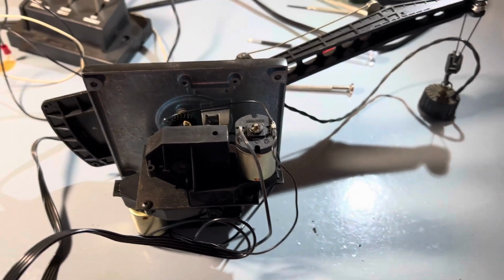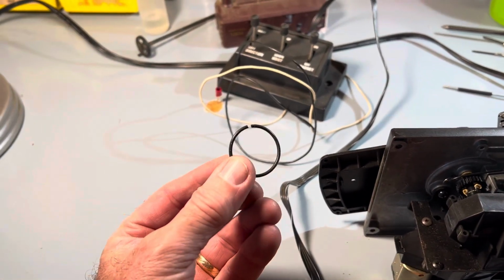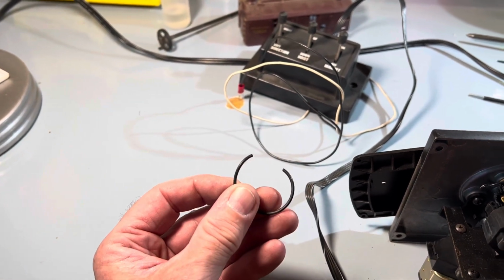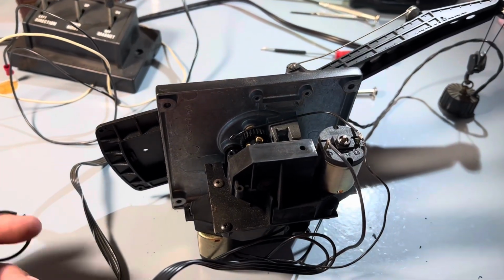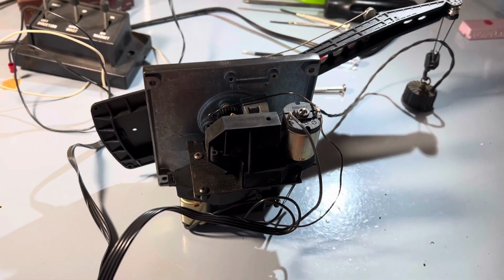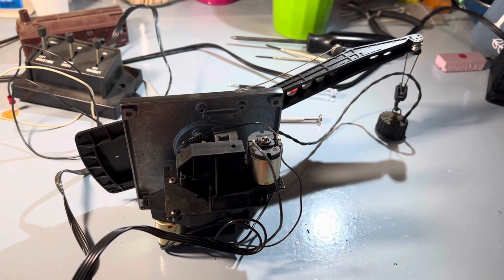What had happened is inside, when I get it apart, I'll show you, there is a little O-ring that drives it. Well, as you can see, this one broke. Well, I'm 90% sure that the one for the hoist is also broken, because you can hear the motor turning, but nothing happens.